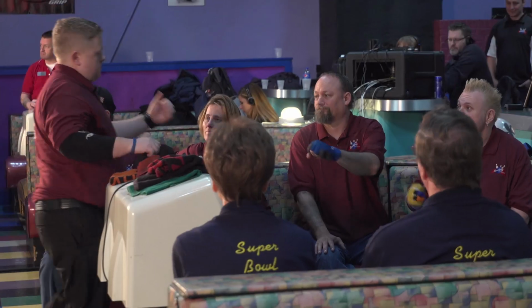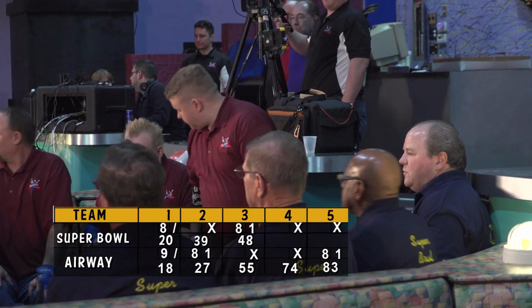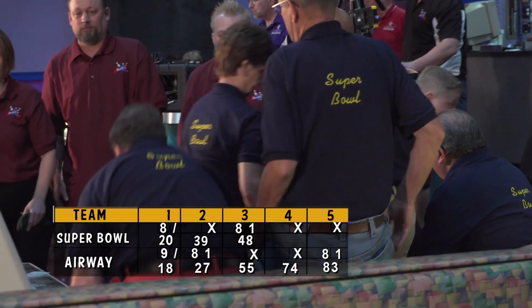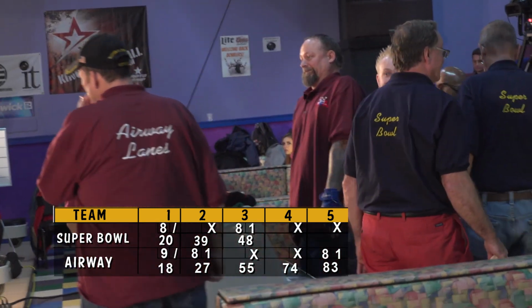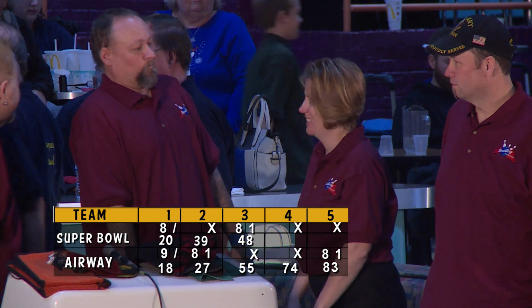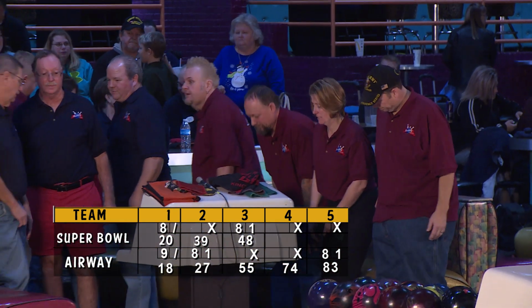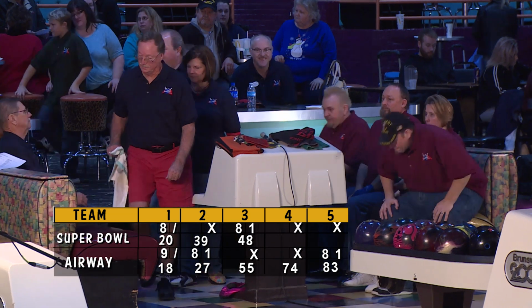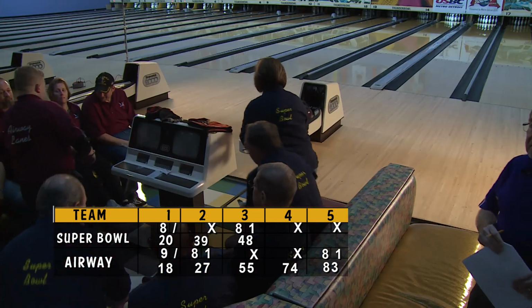So we finished 5 frames now. Airway Lanes has got 83 in the 5th. Super Bowl's got 48 in the 3rd, working on a double, getting ready for the turn here. Match can go either way. Yep, neither one is running away with it, so they both have to stay clean, keep the ball in the pocket, leave makeable spares, and it can go either way.